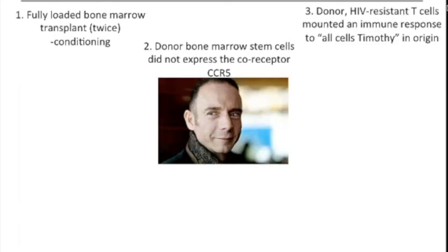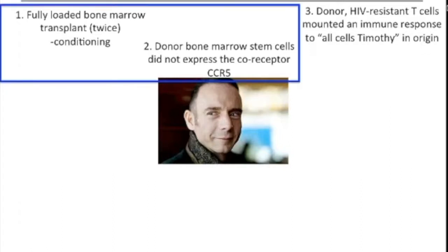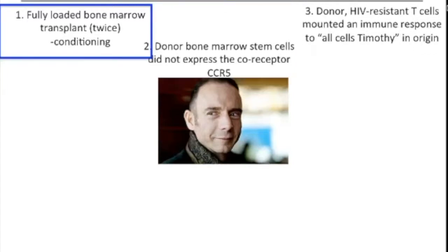And then the third component of this treatment was that these HIV-resistant T cells from the donor actually recognized all cells that were Timothy's as foreign and mounted a pretty significant immune response. This is something we refer to as graft versus host disease. And this is important, too, because it's possible that these T cells from the donor then went out and recognized any residual HIV-infected cells that were Timothy's and eradicated them. Now, in gene therapy, we're typically talking about using a patient's own cells, so we can't really get at this graft versus host disease component, but we can systematically evaluate both the conditioning piece and the HIV-resistant blood cell piece.